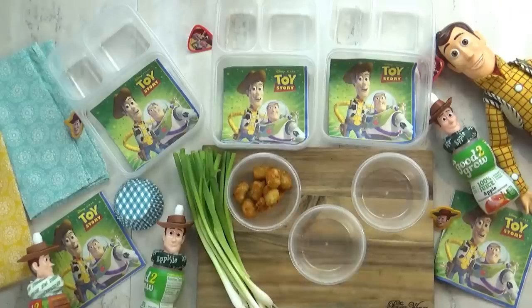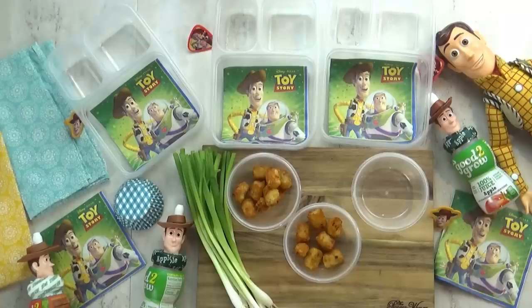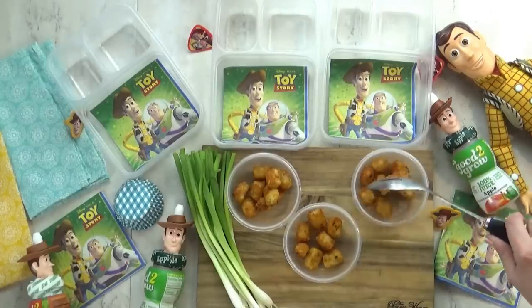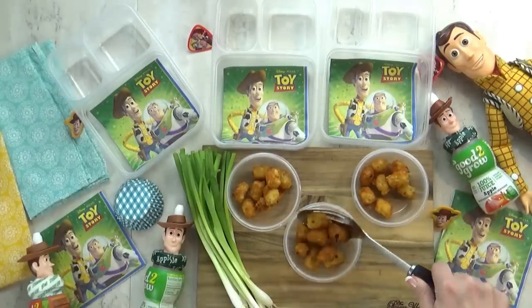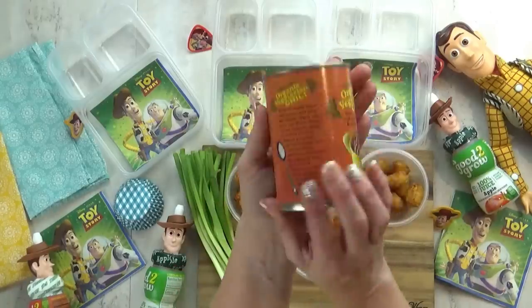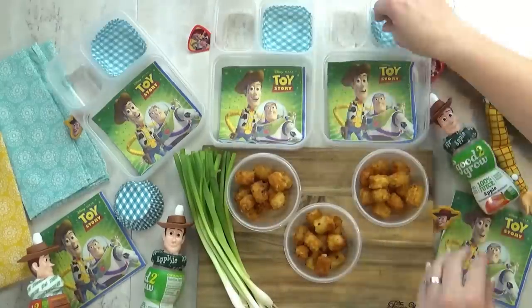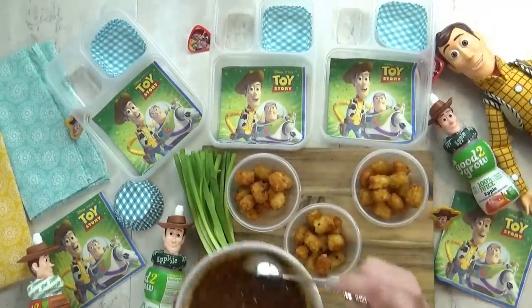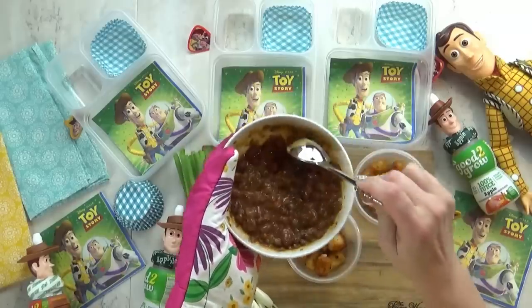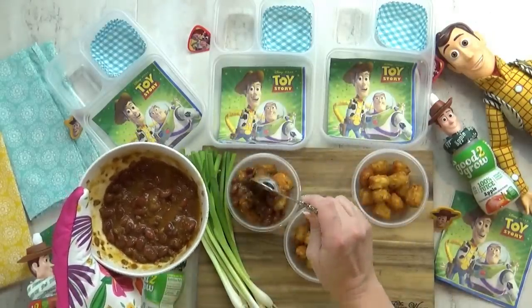And the first one's called tachos. It's basically like nachos, but instead of using chips, you use tater tots, extra crispy ones. And to go on top of that, I'm going to add some chili. This is an organic vegetarian chili, and the kids really like it. It's not too spicy. So I'm gonna go ahead and heat up the chili and then spoon several tablespoons right on top of our warmed up tater tots.